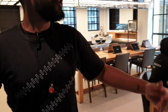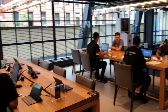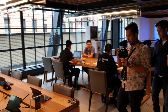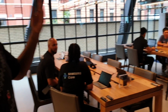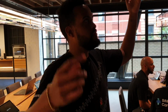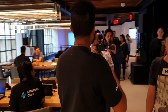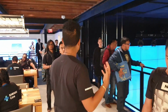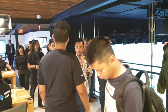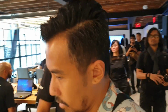So here we have our tech tables. They're not just for our associates to work, but they're also available for people to walk in and do their work on the go. So if you want to go from the marketing offices upstairs and come down here to do some work, you're able to do so. It's an open space where people are able to just sit down, work and have fun. No pressure, no questions, no nothing, all right? Feel free.